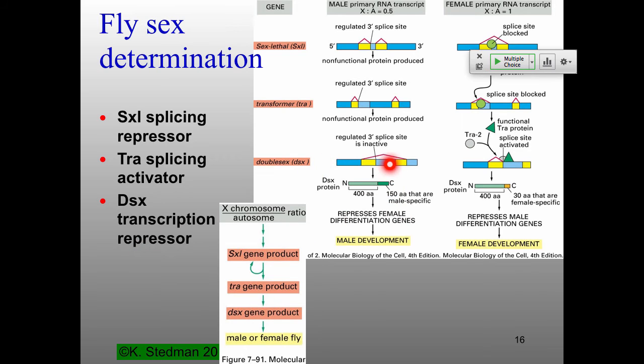So the Doublesex protein that has these male-specific amino acids, give you one guess where the DNA binding domain is for this protein: down here, at this end. That will repress the female differentiation genes, and this alternative C terminus will repress the male differentiation genes. This tells you immediately why it's called Doublesex.